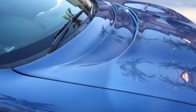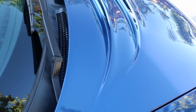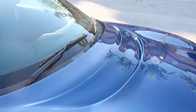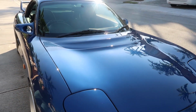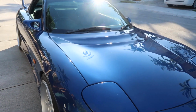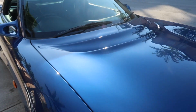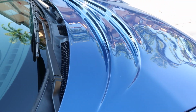Hey, who makes this hood? Shine Auto. Shine Auto? The vents there release a lot of the heat from the engine, right? A lot of the heat. It's the same company as the diffuser. I notice a big difference when I'm standing still, when I'm stopped. When the car's on and driving, it's kind of the same temperature, but when I'm stopped, the temp stays down.